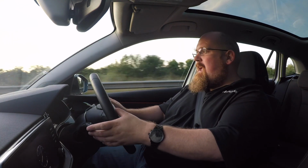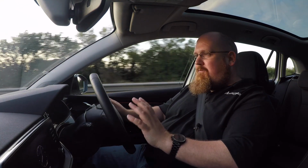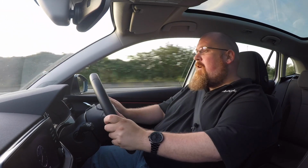It's in no way sporty, I will mention that now. There's no way this is as fun as a Ford Focus or the Seat Ibiza to drive. This is just designed to get you from A to B in as comfortable and as relaxing a way as possible. And Skoda have really hit the nail on the head with that one.